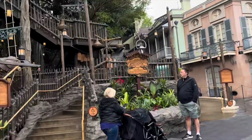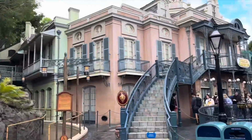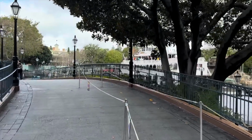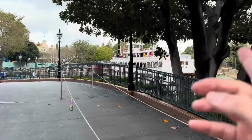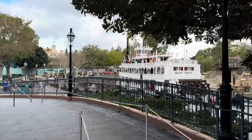All right, now we're gonna go into New Orleans Square. Beautiful, beautiful land. This is the brand new Adventureland treehouse. It's very good. And now I'm gonna walk right over here, and there's the Mark Twain going. That ride, some funny history about that ride. In fact, I think I see David from Fresh Bake on it.